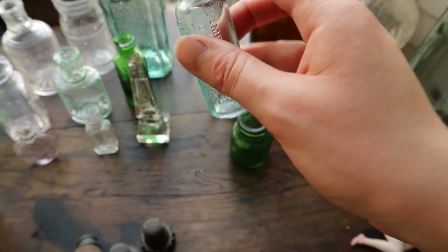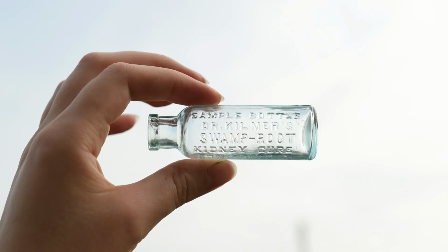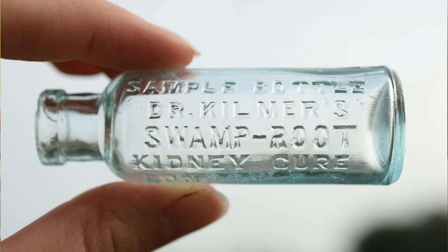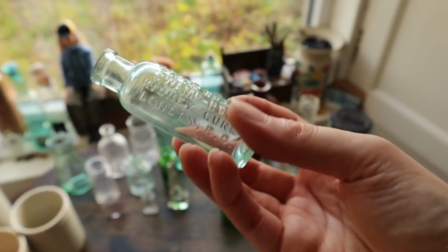But my second favourite bottle find is this one. And I love it because it's not only really little, but it's got embossing on it. And there's nothing better than a bottle with embossing. And it says, sample bottle, Dr. Kilmer's Swamp Root Kidney Cure, London, EC. Mum's got some information about this.